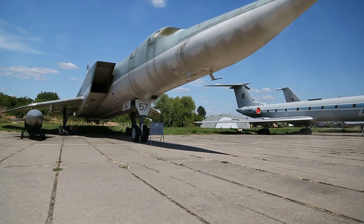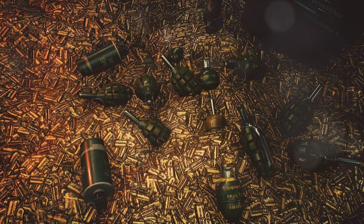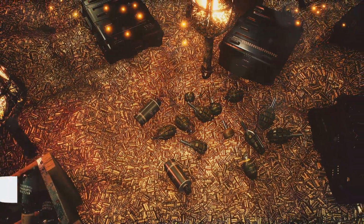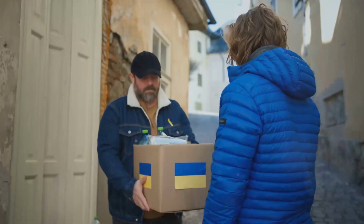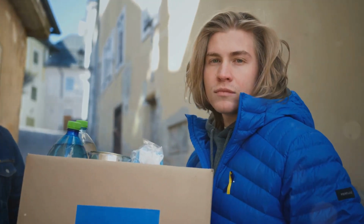Then came the controversial decision to arm Ukraine with cluster munitions. Despite being banned in over 100 countries, these weapons were seen as a temporary solution to address munition shortages. The US assured that Ukraine would minimize the use of these bombs in areas where civilians could be nearby. However, the humanitarian implications of this decision remain a matter of global concern.